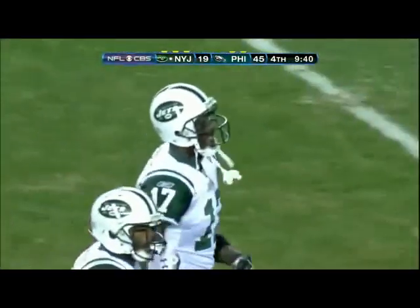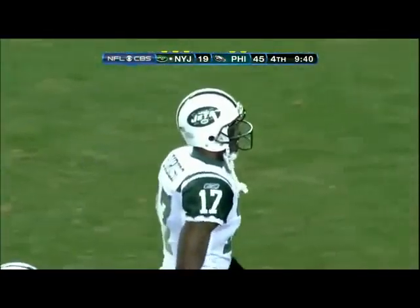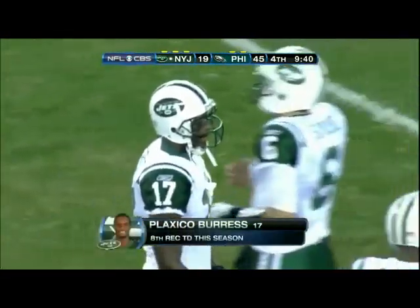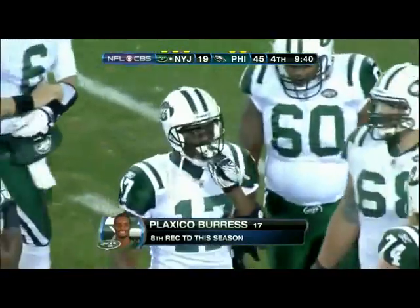Wow. New York has not charged a timeout. However, they are out of challenges for the rest of the game. Good challenge, obviously, for Rex Ryan. That's the first catch of the day for Plaxico Burress, and it is a touchdown. So he has 38 receptions on the season, and 8 of the 38 have been touchdowns.